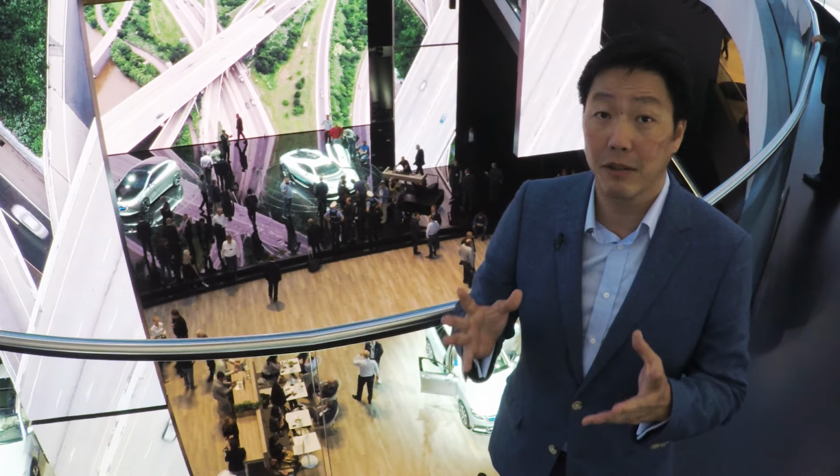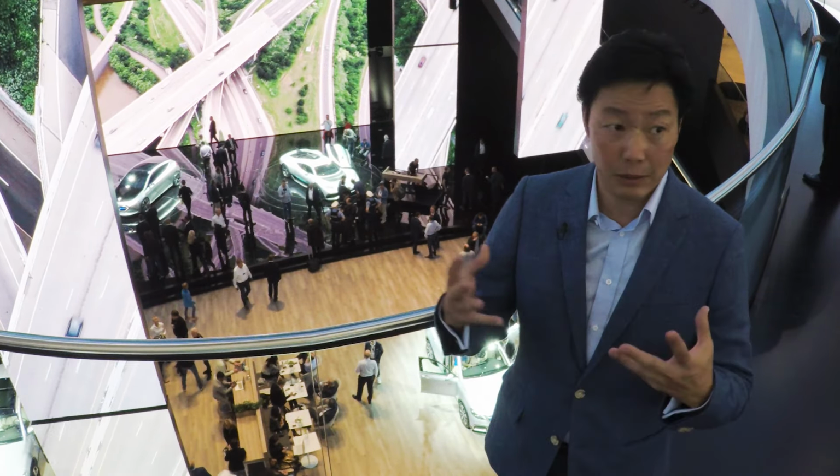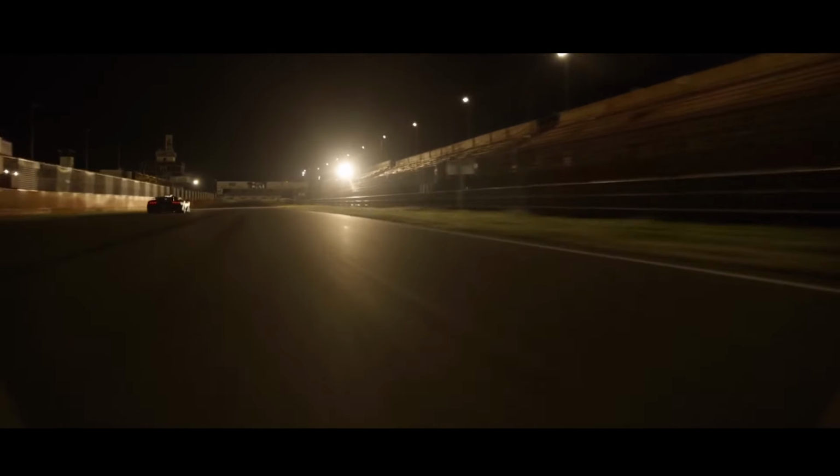So an F1 car can rev way past 13,000 RPM. This is limited to 11,000, probably for reliability, but 11,000 RPM is bonkers. I mean, that's what you get out of a super bike nowadays. So this thing's gonna shriek.